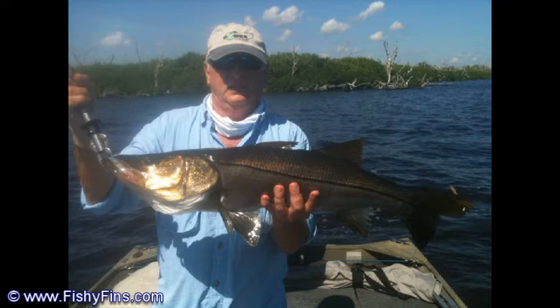Right now, with all the warm water up in Charlotte Harbor, the Myakka, the Peace River, that whole area, it's coming up high. In the summer our tides increase at least a foot, maybe 2 feet or so. So the big fish come up looking for those baitfish that are all over the place out there, just crazy baitfish everywhere.